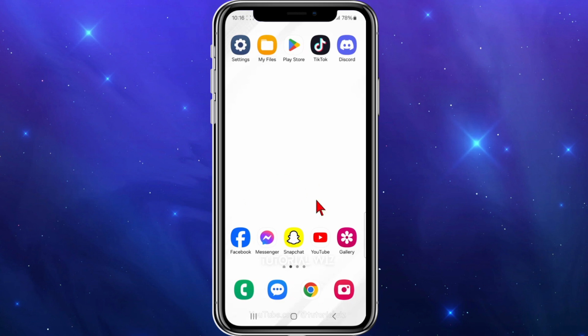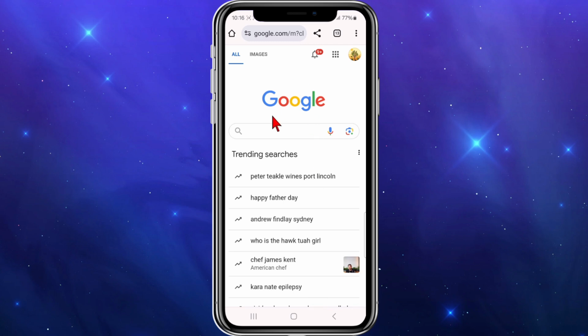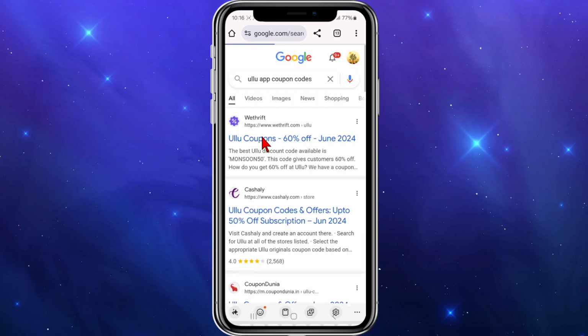In saying that, let's just jump straight to the video. All right, I'm going to open up any web browser on my device. I'm going to head on over to Google and then I'm going to type in Ullu app coupon codes. And then from here, I'm going to click on search.